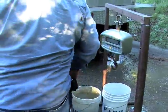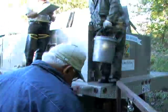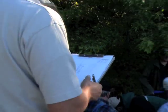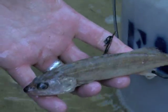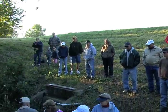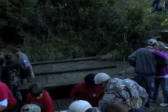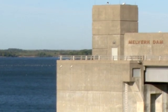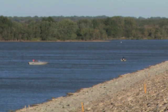Walleyes were weighed, counted, and tabulated, and it was all over with in just a couple of hours. About 2,000 nice-sized walleyes were then taken to the reservoir. This popular event drew nearly 100 people to watch and help. The result should be better walleye fishing at Melvern Reservoir, and that's good news for Kansas anglers.